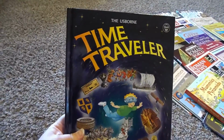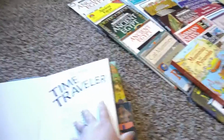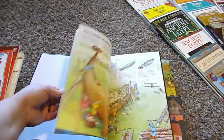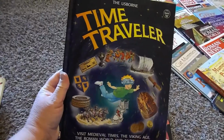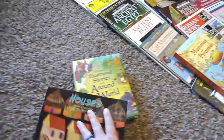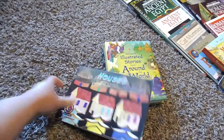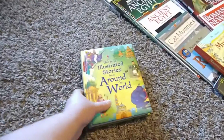I have the Usborne Time Traveler book, and it's kind of a fun book, and it takes you through if you were going back in time. So it's kind of a fun way of looking at it. And this was a book that I was given. And then this is a book called Houses, and it shows the way different people live in different houses throughout the world. And I just thought that was kind of a neat little book, and I got that for like 50 cents, I think, or something like that.